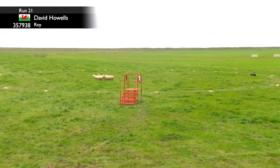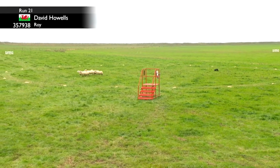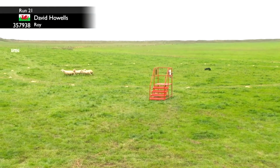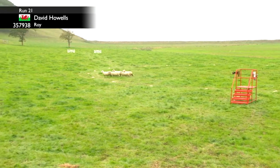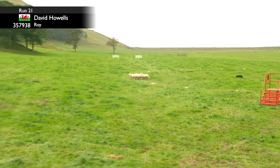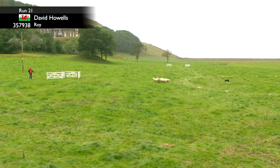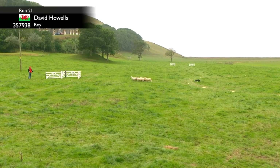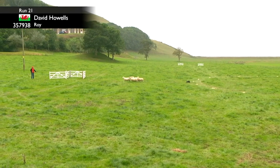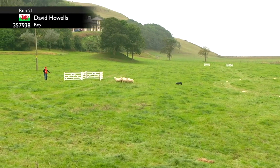David now has gone over to the pen. And those sheep will come in as straight a line as possible from that shedding ring straight towards him. He's not lost much time either, has he? He's taking them round at a nice pace. So if he can box these quite quickly, he'll have plenty of time for the single.